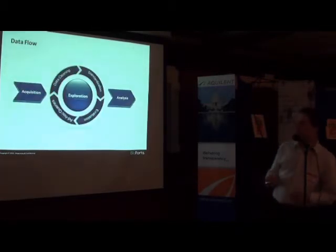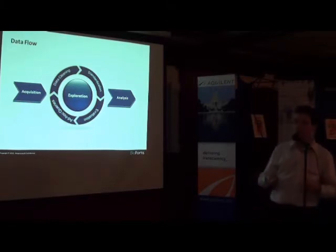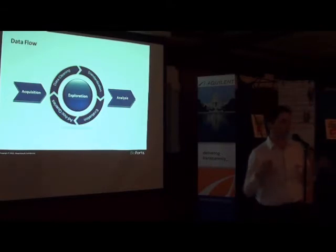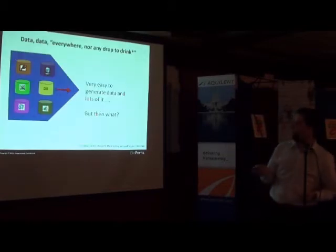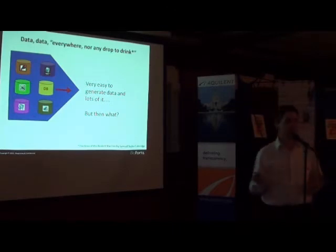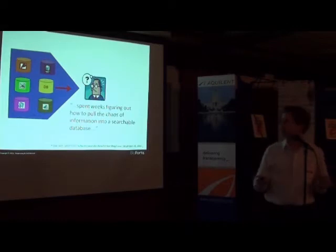So this is actually the data flow that we see. There's acquisition, but then you have data cleaning, standardization, then you need to evaluate it, you need to run ad hoc queries, you need to explore it, then you'll actually take that and throw it out onto analysis tools. So I'm paraphrasing the Ancient Mariner: data everywhere, nor any drop to drink. There is tons of data out there, and then what?